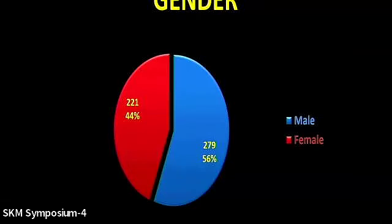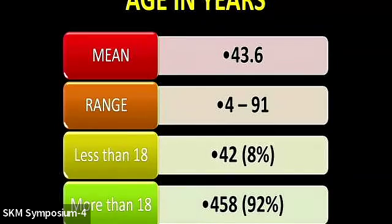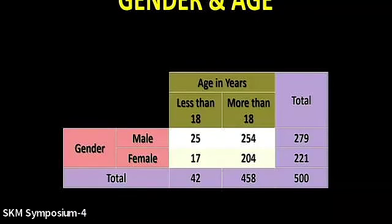Most of the patients were male. The mean age of the patients was 43.6 years, and we also had few pediatric patients under the 18 years of age. Majority of the patients were adult patients. When we cross-tabulate the gender and the age, there is a slight predominance of the male patients in both the age groups, pediatric as well as adult.